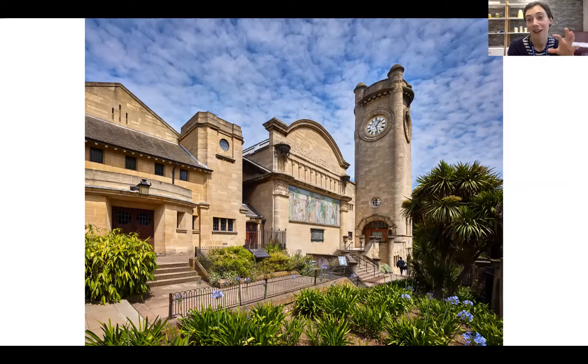Within the museum there are natural history galleries, musical instrument galleries, and galleries about anthropology, so the history of humans. There's also an aquarium and really beautiful gardens. So what did we see inside the museum?